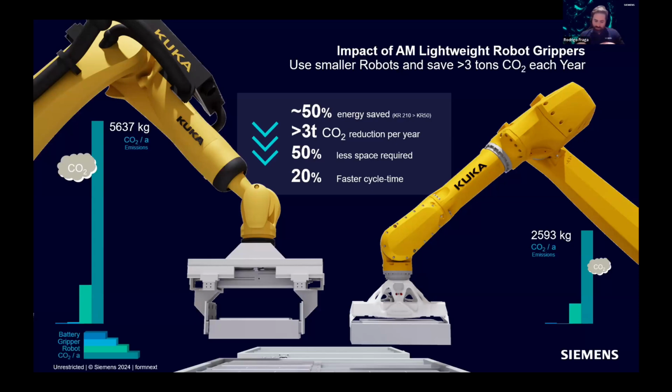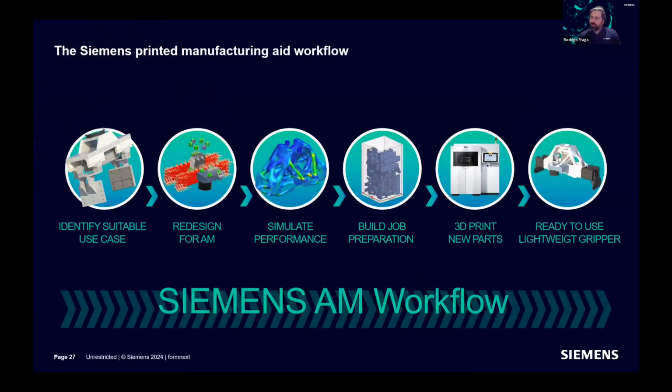So as I said again, you can just zoom out, see the big picture of your whole process, and take into account that one component can have a big impact on the whole process. And I want to take this example of the battery gripper to show you how our solutions from Siemens can help you develop these kinds of components, or any other kind of components, in an integrated way. So starting from the concept of the component itself through to production.